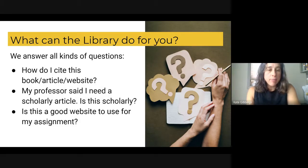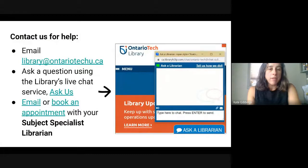How do I cite this book or article or website or whatever it may be? We can't write the citation for you, but we can point you to an example that will help you do that citation. And my professor said I need a scholarly article. Is this one scholarly? So I'm going to talk about finding scholarly articles. Or is this a good website to use for my assignment? Will my professor think that this is a high quality website? Those are just a few examples of questions that you might have.